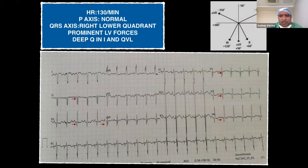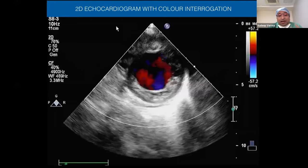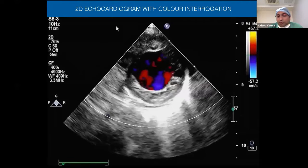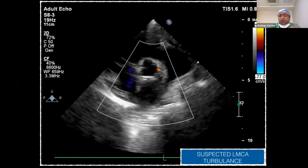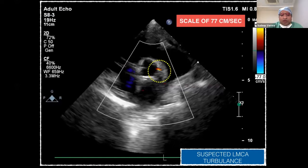So we wanted to look again and rule out whether anything coronary was the cause. This is the DCM that shows an EF of only 22% with dilated LV. But when we did the echo, we found aliasing at a very high scale at the coronary origin. Because of the Q waves, we suspected LMC turbulence. So we thought there may be congenital LMC origin stenosis on echo itself, and we thought we'd confirm that.